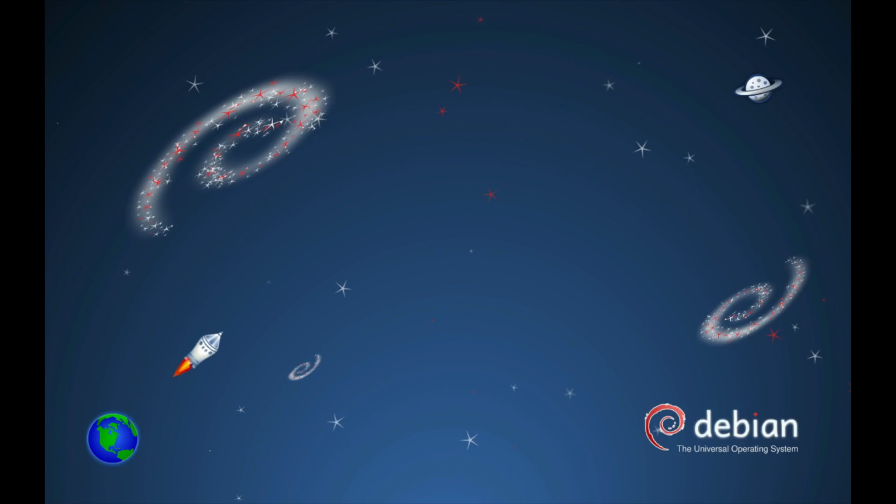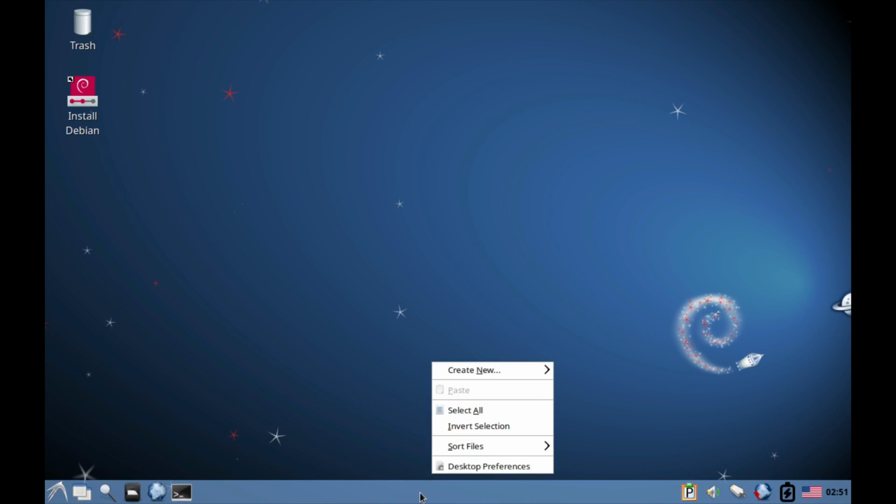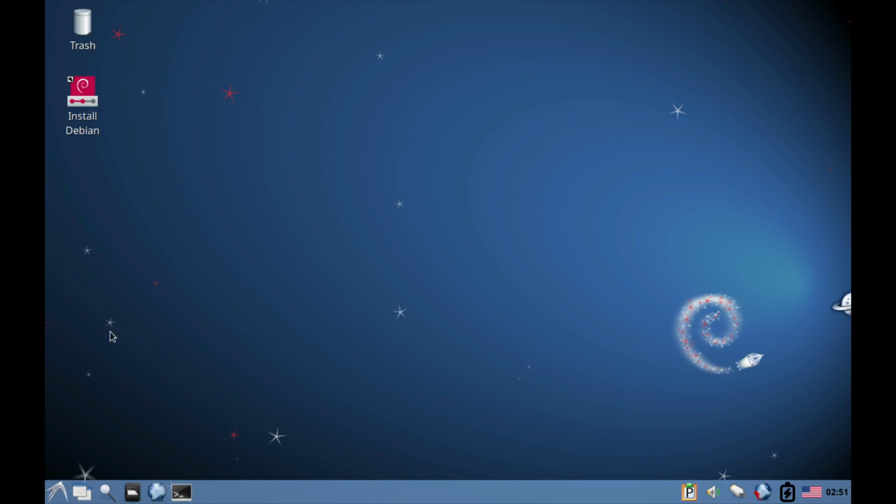Live system. And this has a really fun boot graphic. Actually, that's quite cute. There's a GRUB loading screen there, the little rocket. So give them their props, they keep the theme throughout their OS. Okay, so as you can see, really lightweight desktop environment, as I mentioned already.